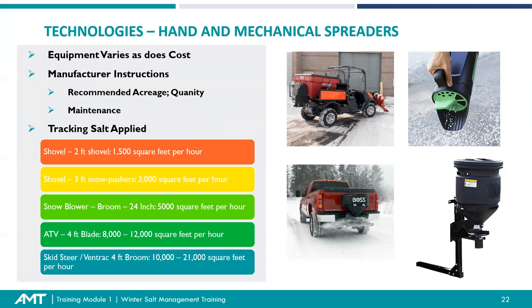A lot of them will have specifically on the package the recommended acreage and the appropriate quantity for that acreage to apply. It's important to try to stay within the lower ranges where possible of those manufacturer instructions when you're applying salt to try to reduce the amount of salt that you apply, both to protect the environment, but also to save money on the amount of salt you're applying.